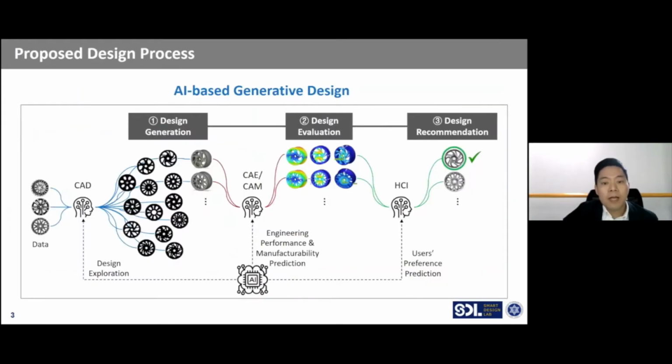This is our proposed AI-based generative design. The process consists of 3 stages: design generation, design evaluation, and design recommendation. First, design generation stage integrates CAD and AI to generate novel designs based on the past design data. Second, design evaluation stage integrates CAE-PAM and AI to evaluate and predict various engineering performance and manufacturability of generated designs. Lastly, design recommendation stage integrates HCI and AI to predict customers' design preference and recommend marketable designs.